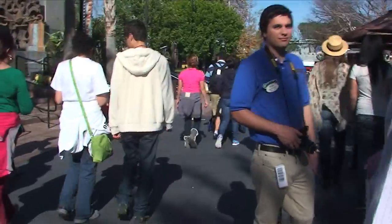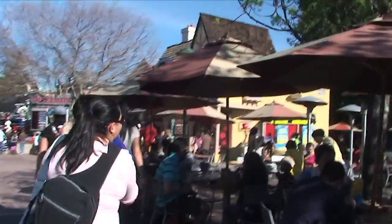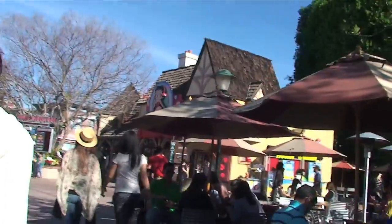So we're going to try and make our way to Wisteria Lane, where Desperate Housewives has been filmed. See, this place is massive.